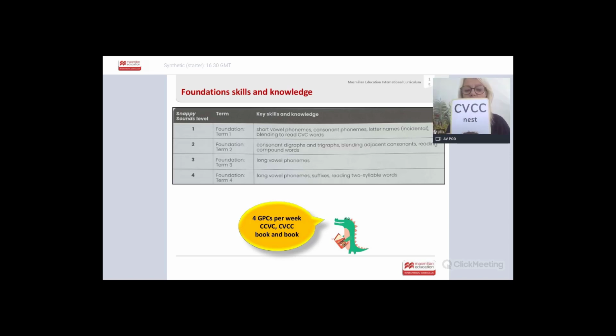Here's a lovely teaching card. And you can see this is about consonant, vowel, consonant, consonant. So this word is nest. And this word is consonant, consonant, vowel, consonant, and it's frog. And there he is. You can cover him if you don't want the children to guess, because we don't want the children to guess. We want them to read the letters.